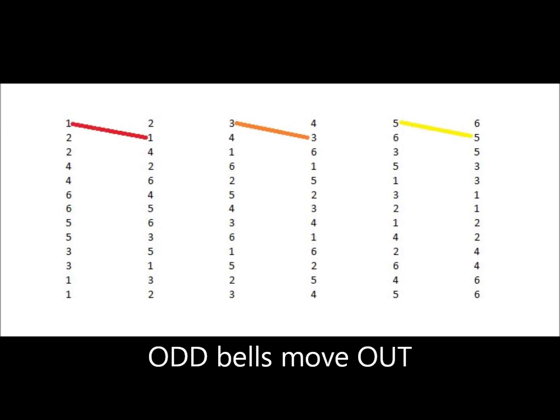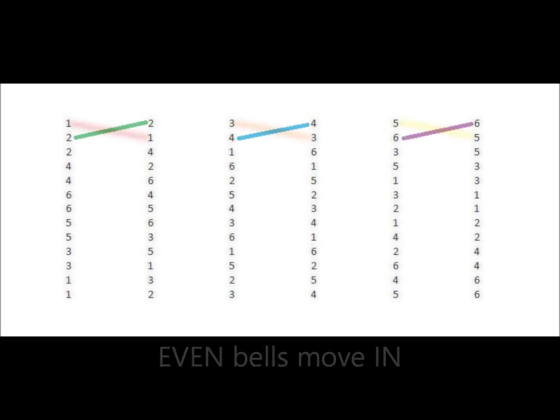Plain hunt on 6 means that there are 6 bells involved, each moving either in or out, dependent on the bell. Odd-numbered bells, bells 1, 3 and 5, will start moving towards the back, with even-numbered bells, bell 2, 4 and 6, moving into the front.